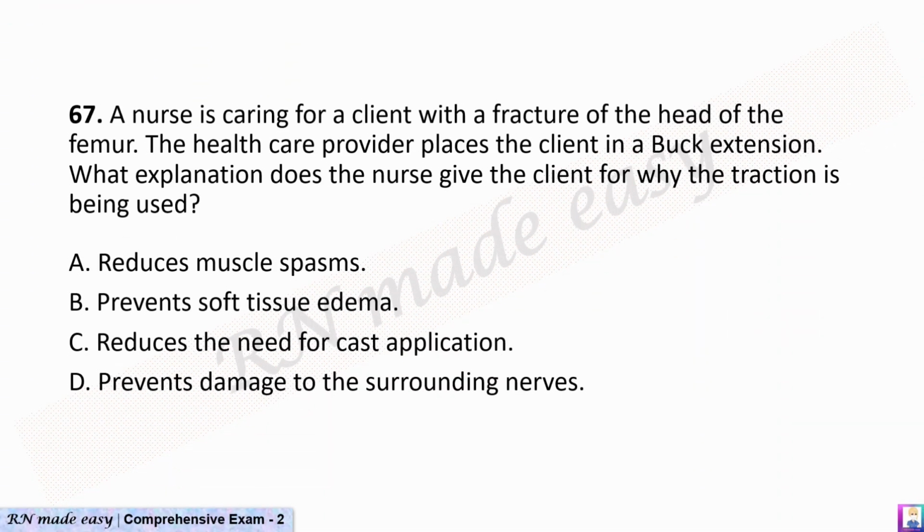Question 67. A nurse is caring for a client with a fracture of the head of the femur. The healthcare provider places the client in a Buck's extension. What explanation does the nurse give the client for why the traction is being used? A. Reduces muscle spasms. B. Prevents soft tissue edema. C. Reduces the need for cast application. D. Prevents damage to the surrounding nerves.